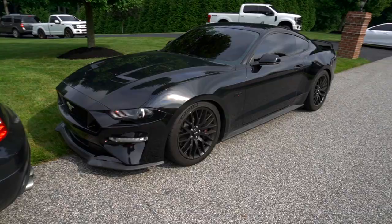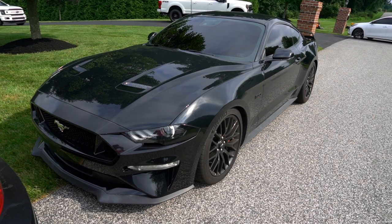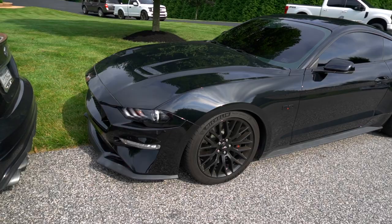So we are going to be spicing up Hades today. You guys know we have Mustang Fest, which we all are attending in about a month or so. And there's a couple cosmetic things I want to take care of just to give it my personal touch. And that's what we're going to do today.